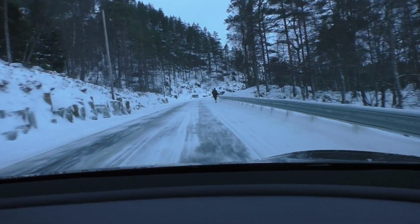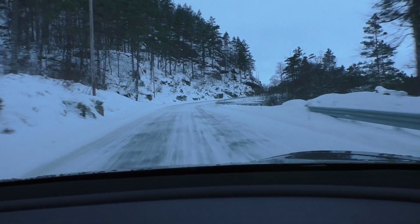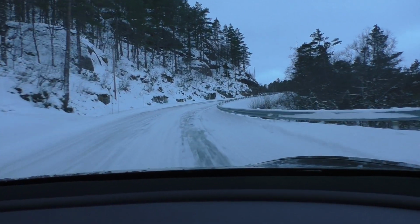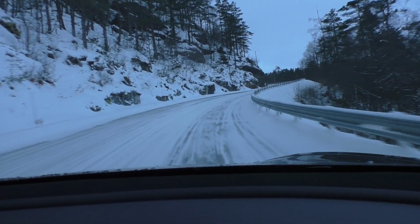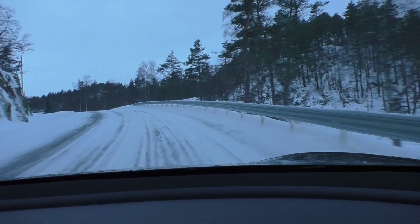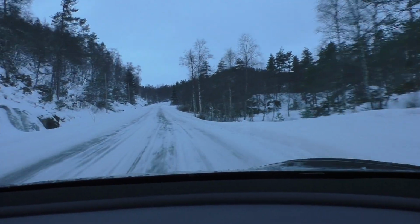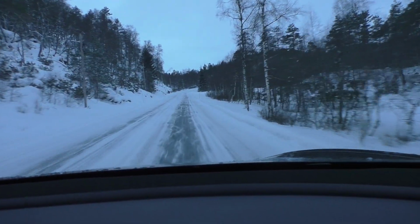Someone is walking up. He's a soldier. What are they doing here? He is a park ranger basically. Okay, get it. Yeah, makes sense.